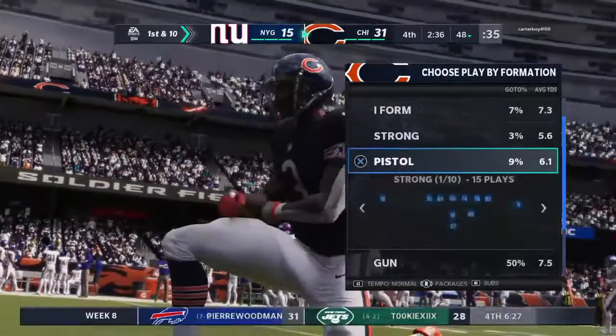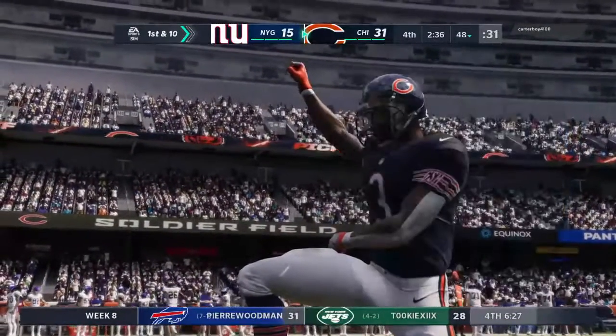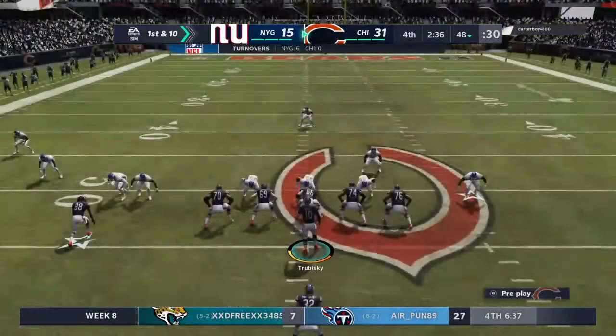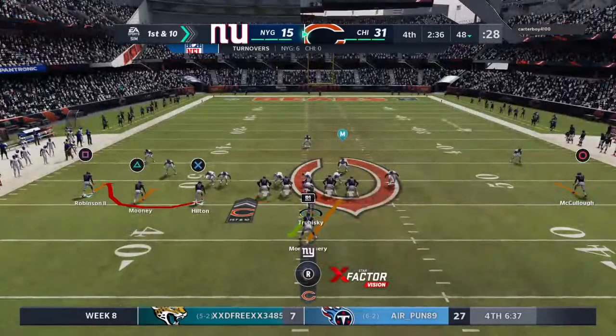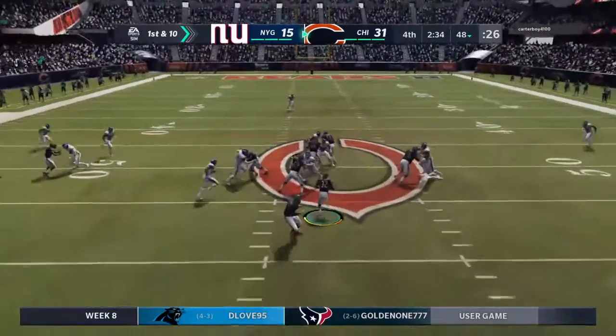Just a little bit of a rough stretch. 6 interceptions now in these last 2 weeks combined. I know the easy thing is to go back to mechanics, footwork, things of that nature. I'm also wondering, is he getting fooled by what he's seeing on defense? Has the scouting report changed? Are they showing him things different than what he expected?